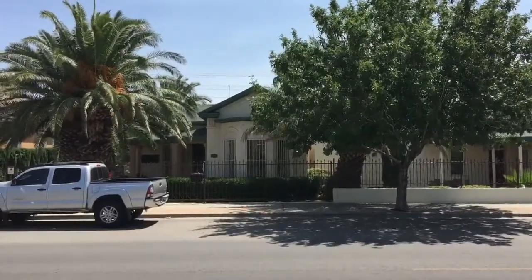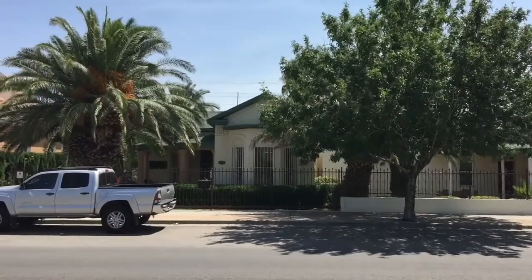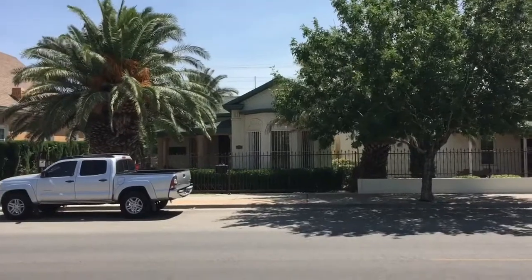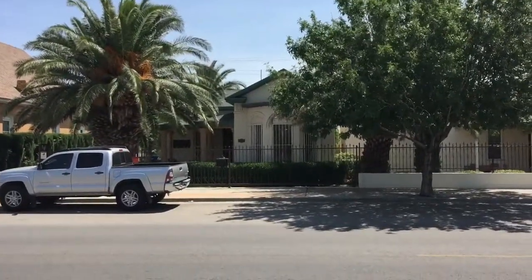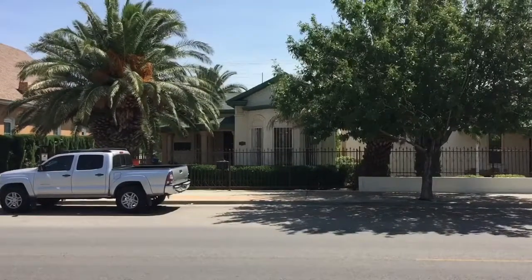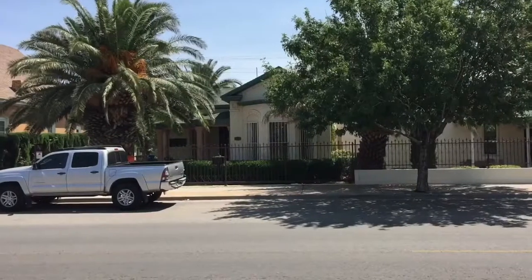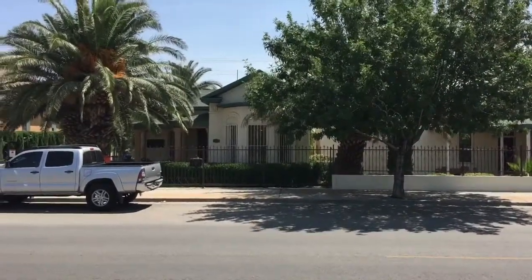He went to El Paso High School, graduated from El Paso High School, and he also helped organize the Fort Bliss Centennial in 1948. But now this home is actually the home of a law firm here in El Paso. Very beautiful home, very beautiful architecture. This is the former home of Chris Fox.